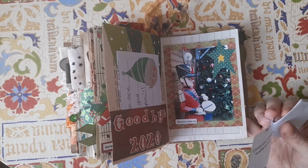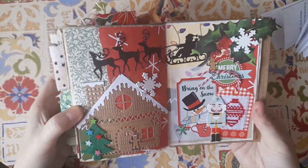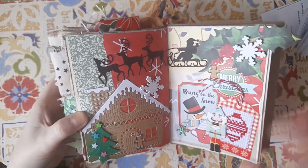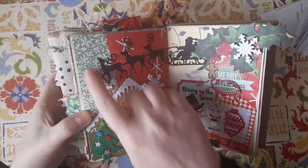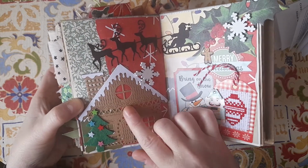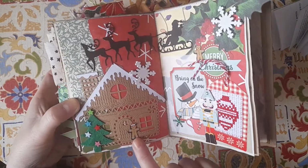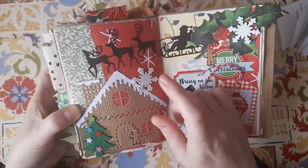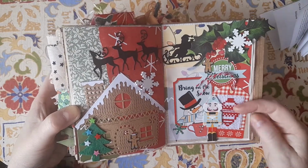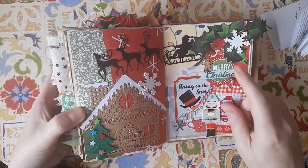Final prompt for December, final prompt of the year was create your ultimate holiday spread. So I hope you can see that I went a bit cray. I used lots of papers that I had scraps of that I love. Like I really love this bold snowflake one, and I really love this holly one. I used die cuts, like I've got a few of these left that I bought years ago, and I really love it. It's gingerbread houses, Santa and his reindeer, a little felt Christmas tree, tiny little gingerbread that I got in some Happy Mail, wooden snowflakes. I stitched this tag. I stitched a whole load of tags, but I think I've only got 2 left because I gifted them. Again, this was all in Happy Mail, so bring on the snow.